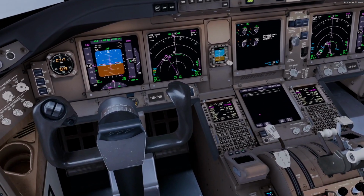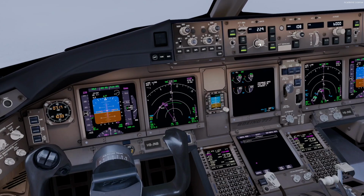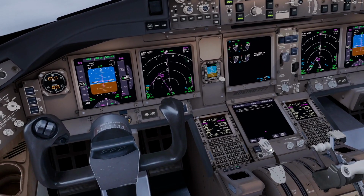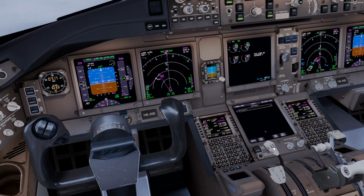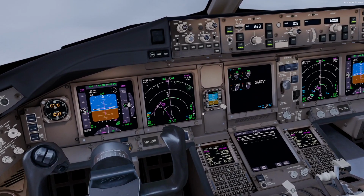And in fact, I think we should start slowing down now, just because I'm really not sure how hard it is to slow down this aircraft. Okay, altimeters are set to local, that's completed. Next up will be the landing checklist. And yeah, let's go flap 1. Let's be early with the flaps.